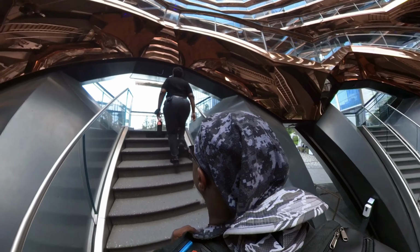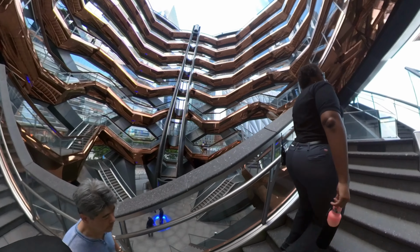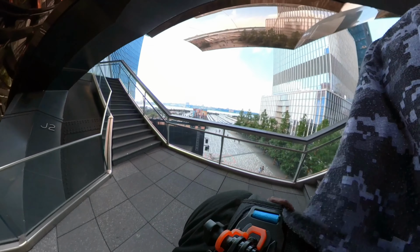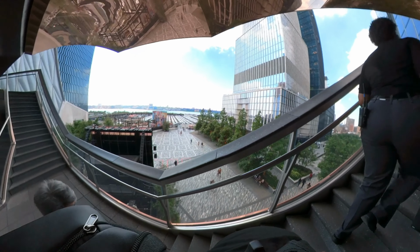So a little bit of information about the Vessel. It has 16 floors. It goes up about 150 feet. The Vessel is an interactive artwork. It was to bring life to the Hudson Yards area. It's gonna take you 15 minutes to get back down there.